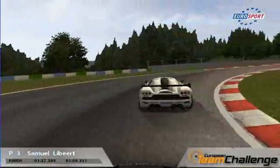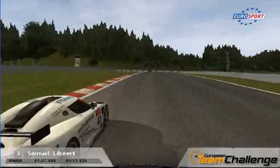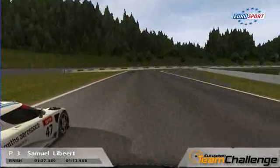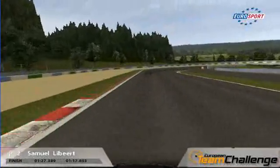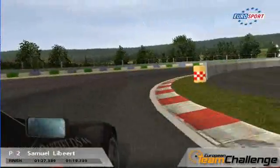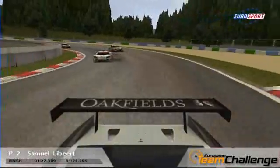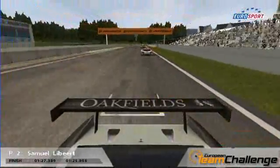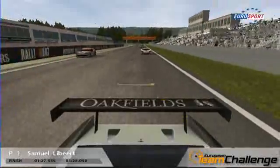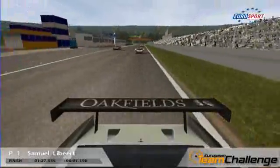Yeah. Ooh, they're touched there by Mike Simeon and Christopher Larsen, and Samuel Bird, he's slipping past, he's attacking. They're now moving into the last corner, and he's passed. He's in the second position now. It's the position that he wanted. Ooh, and there was a spin on the straight by Christopher Aponte. What's that? He's slowing down.